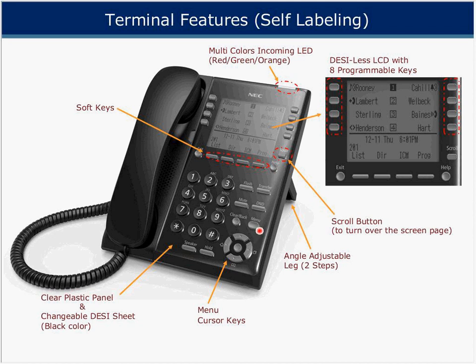Although it looks like we have a menu button and a callback. What that is on the next page. Looks like we added a couple of feature keys to this. Your adjustable, 2-position stand on the back, if you're going to mount this on the wall, you will be required to use a wall mount bracket, because you need a standoff for the gentle bend radius of the Ethernet.